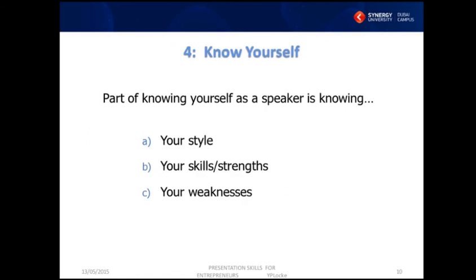Last but not the least, of course, is to know yourself. So in this case, try to practice presentations. This will be your style. You will be able to analyze your own style, get to know your own skills, your own strengths, and get to know your weaknesses. So in this case, try to work on developing your strengths and minimizing your weaknesses, or turning your weaknesses into strengths.